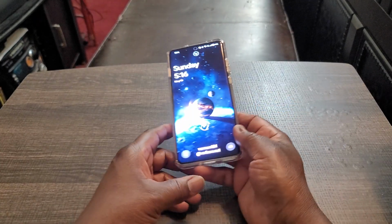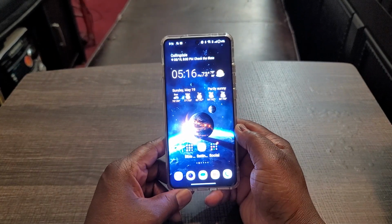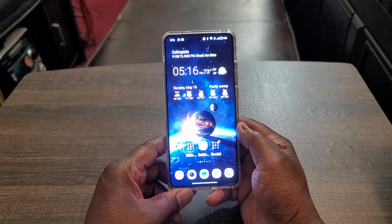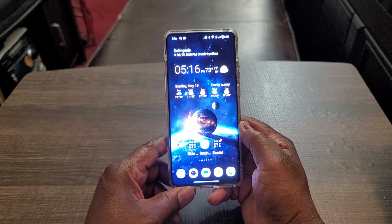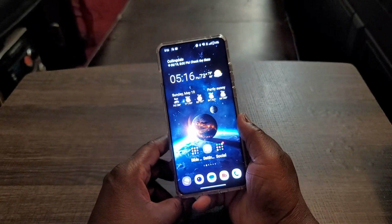Next, let's talk about this beautiful Quad HD display, 120 hertz, 1600 nits sustained brightness. I love the brightness on this device. It gets so bright and beautiful. Oh, I love it. I just love it.